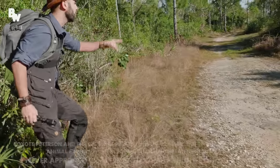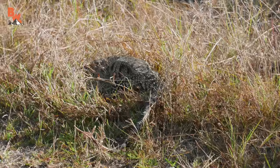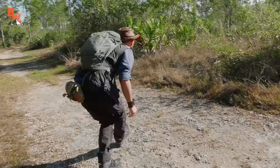What's that? There's a tegu right there. Look where? At its back. It's right on the edge of the grass. You see that? It looks like a rock. Careful. Wow!